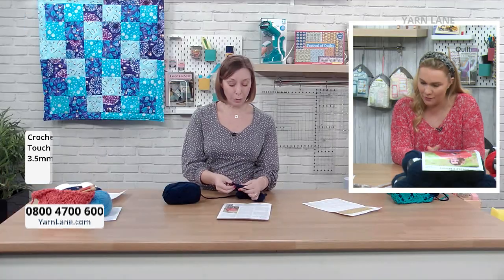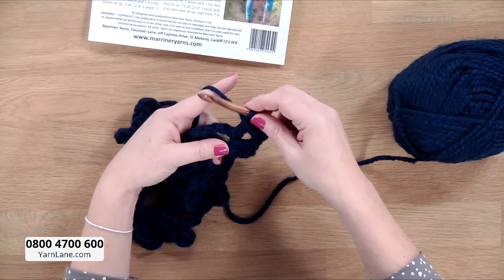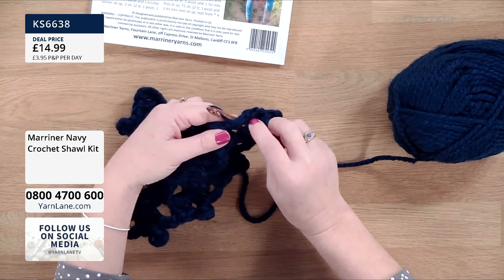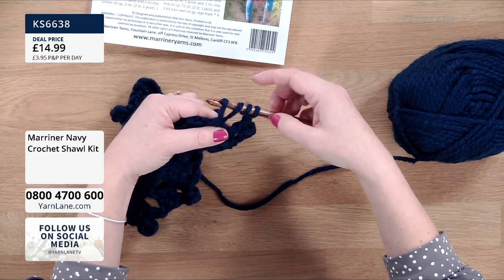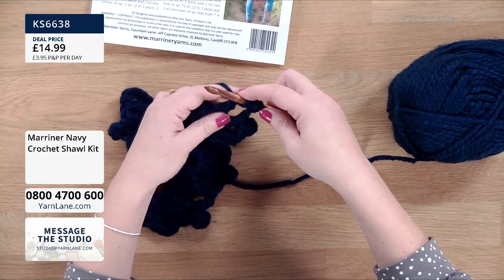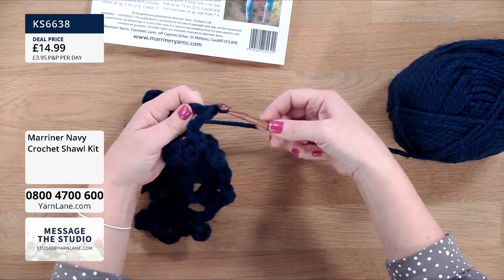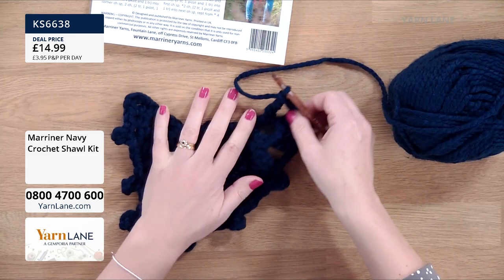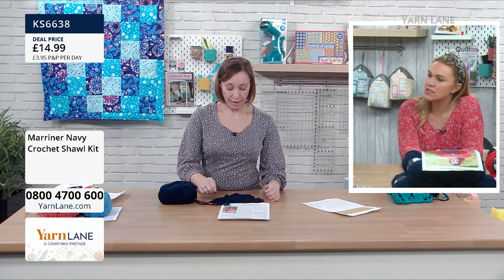Let me just show you the double treble, which you have at the beginning and end of every row. So for a double treble, you go round your hook twice before you go into your space. Pull a loop back. So you can see I've got 4 loops on my hook. Then we're going to do yarn over and 2 loops, yarn over and 2 loops, yarn over and the last 2 loops. So it's a really big tall stitch. Okay. And that is that to the end? You always do that right at the end. Yes.